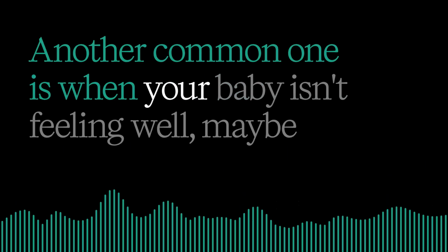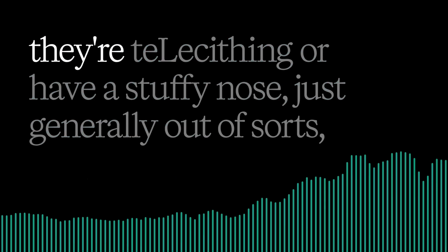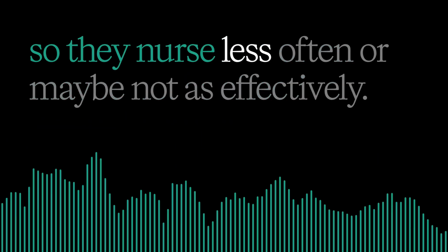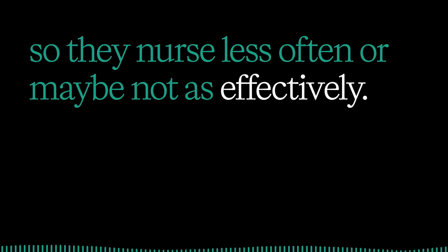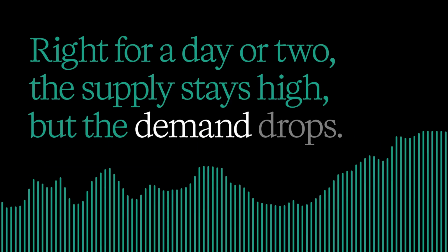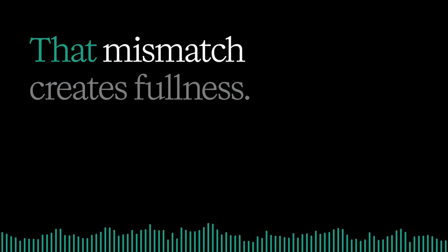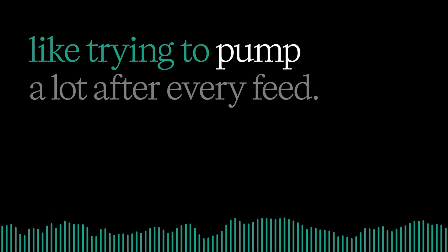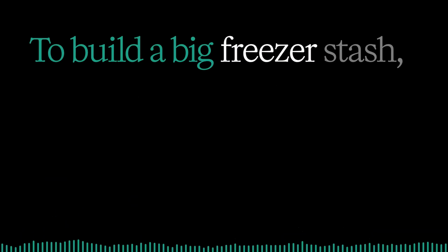Another common one is when your baby isn't feeling well. Maybe they're teething or have a stuffy nose, just generally out of sorts. So they nurse less often, or maybe not as effectively. Right. For a day or two, the supply stays high, but the demand drops. That mismatch creates fullness. Or sometimes it's related to pumping, like trying to pump a lot after every feed to build a big freezer stash.